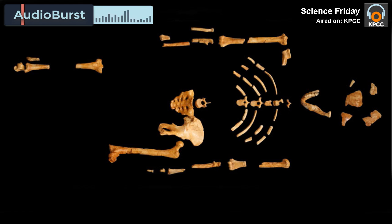But it also can tell us when we began to use tools. A human hand is very well known for our dexterity, but we don't know exactly when that dexterity evolved and when we started to use tools and to make tools. And so our hands are directly involved in both of those big questions about human evolution.